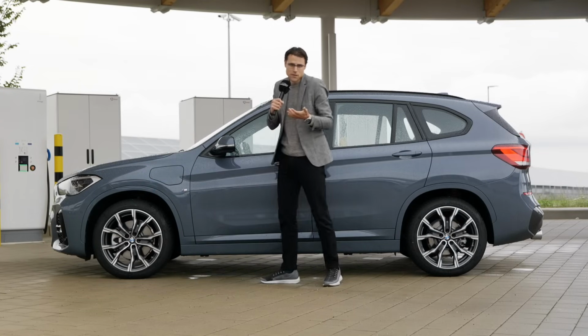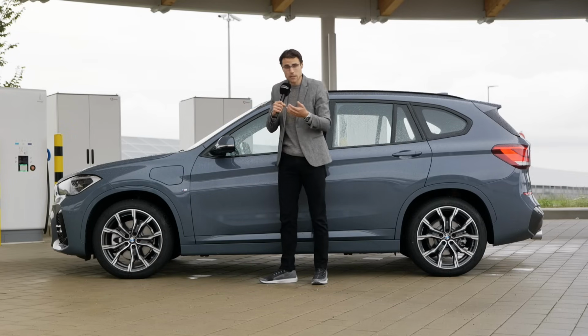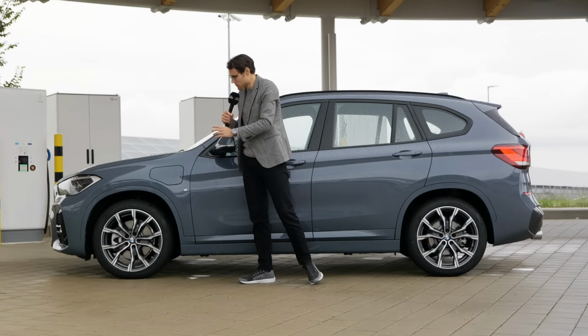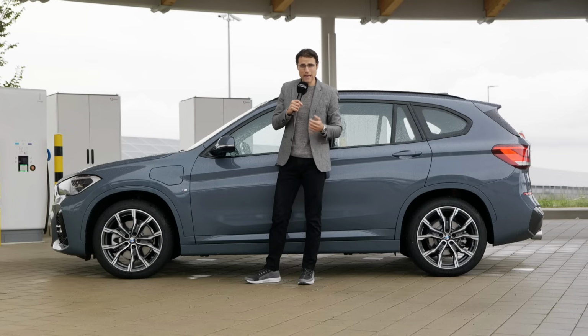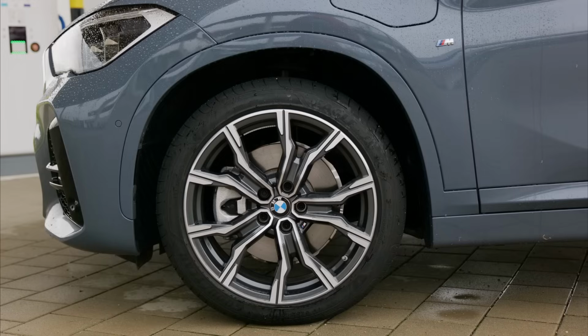There are also other, for example, the base X1 would have plastic wheel arches. Then there's also the X line, which has more this contrasting off-road scheme. So depending on what you like. Wheels from 17 to 19 inch wheels. These are indeed the optional, the biggest ones, the 19 inch wheels.